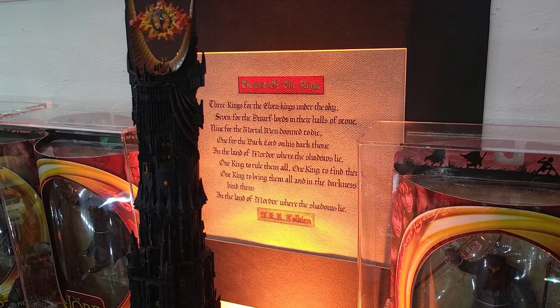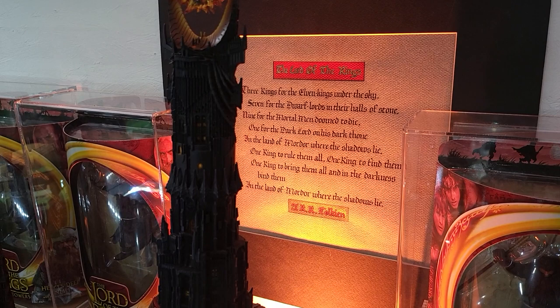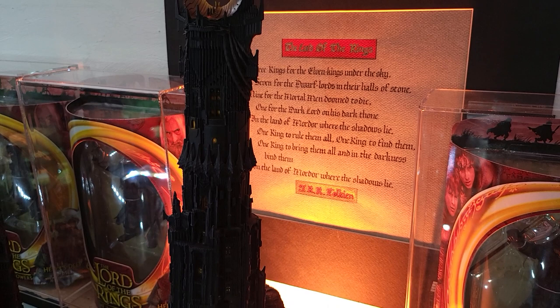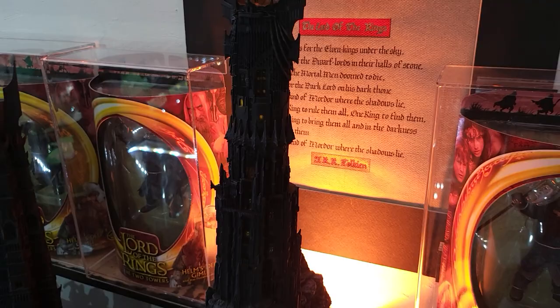Three rings for the Elven Kings under the sky. Seven for the Dwarf Lords in the Halls of Stone. Nine for the mortal men doomed to die. One for the Dark Lord on his dark throne in the land of Mordor where the shadows lie. One ring to rule them all. One ring to find them. One ring to bring them all and in the darkness bind them in the land of Mordor where the shadows lie. J.R.R. Tolkien.